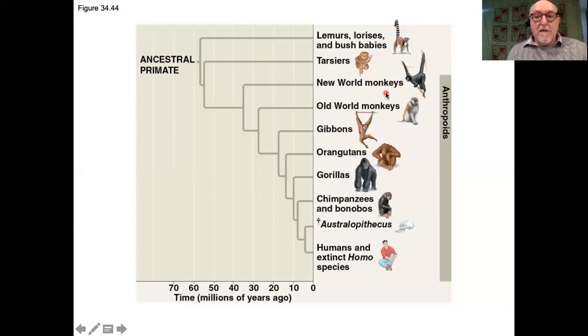Now, this is rather interesting because they are believed to have separated about 25, well, they arrived in South America about 25 million years ago. And how they got there is a little bit mysterious, but the division was much earlier, about 40 million years ago. The monkeys, both of them, first of all, the New World monkeys, those are the South American monkeys. The Old World monkeys, Africa and Asia.